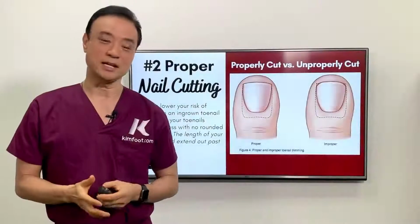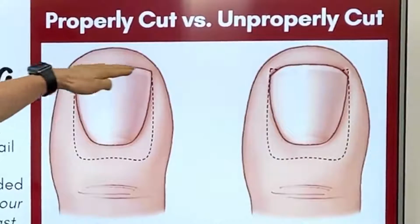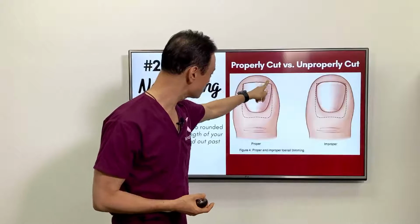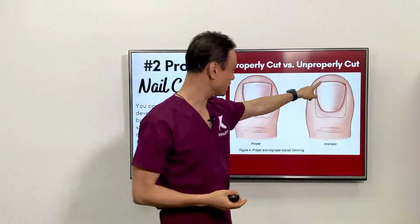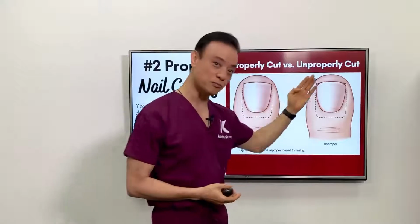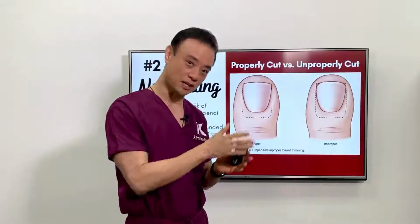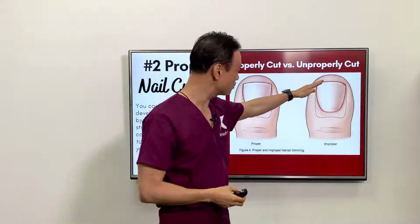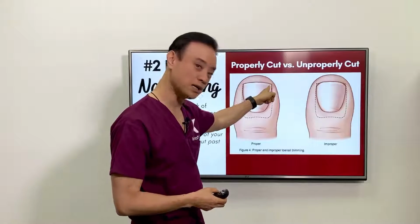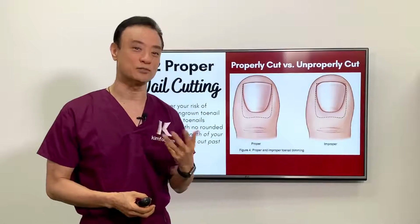My second remedy is to cut the nail properly. As you can see in this picture, this is the proper way to cut the nail, straight across the skin right here. Once you start going in the corner like this, and a lot of people tend to do that, the skin moves up, so there's no place for the nail to grow, so it gets stuck and gets ingrown. So it's very important that you don't round it up too much. You let it go straight up to the tip of the skin here. Make sure you do that. On the next remedy, I'll show you exactly how to do that.